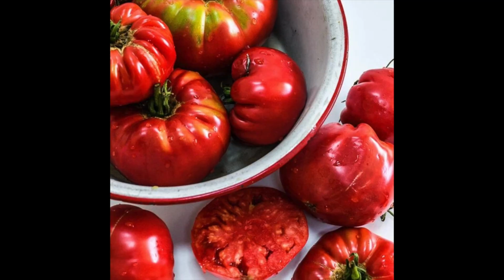Now, this is a viewer recommended variety of a tomato. This is the Abe Lincoln tomato. I've heard lots of really great things about it. I accidentally bought 2 seed packages.